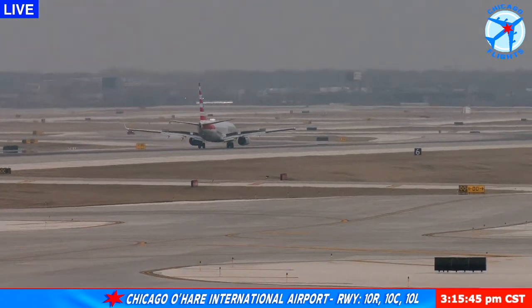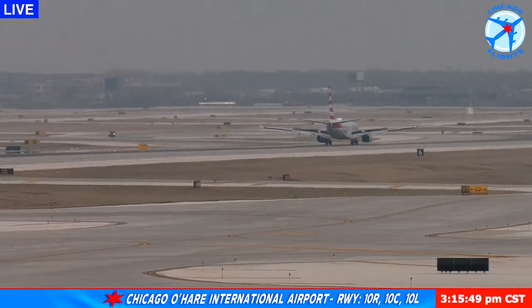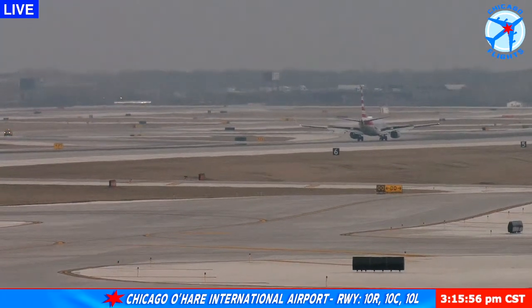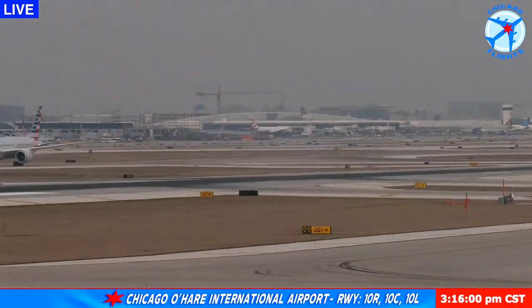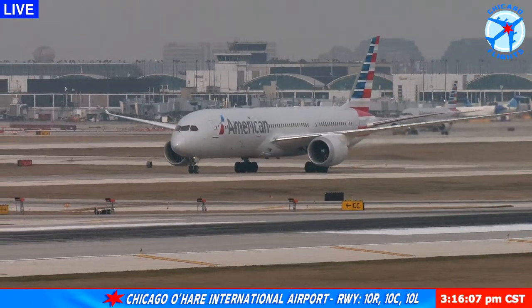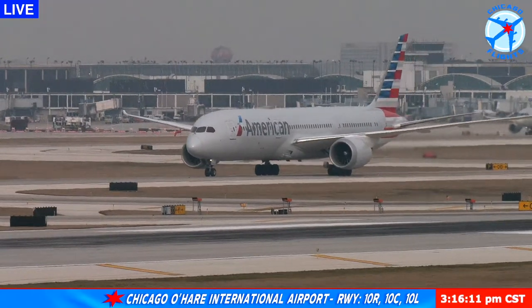5731, turn right heading 180. Next way, Charlie, Charlie, two left on Papa short, Charlie, Charlie, American 2628. 5731, contact departure now 126.62, good day. 126.62, good day, 5731.